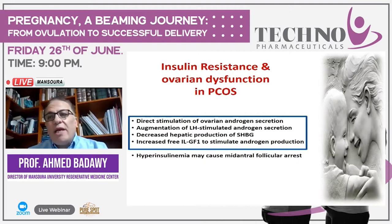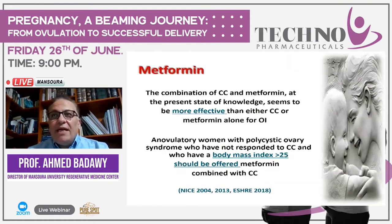The second thing is that a high level of insulin reduces the growth of the follicle, especially the mid size follicle. So if we use something to reduce insulin resistance, and the most famous one we have is metformin, it's going to improve the response. Studies say that metformin plus clomiphene citrate is better than either metformin alone or clomiphene citrate alone in polycystic patients. Guidelines say that if you have a polycystic ovary patient showing resistance to clomiphene citrate with BMI more than 25, she should be offered metformin with clomiphene citrate.